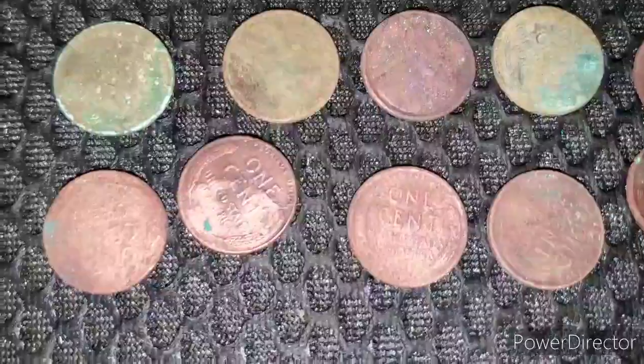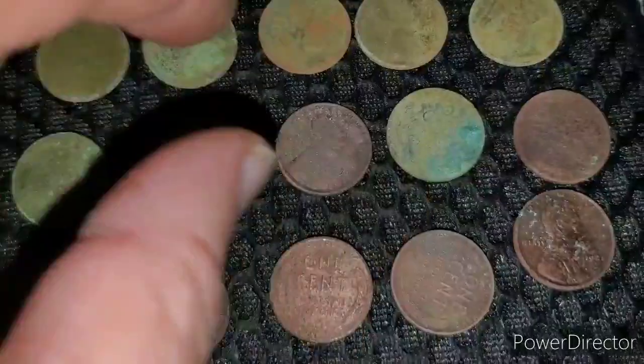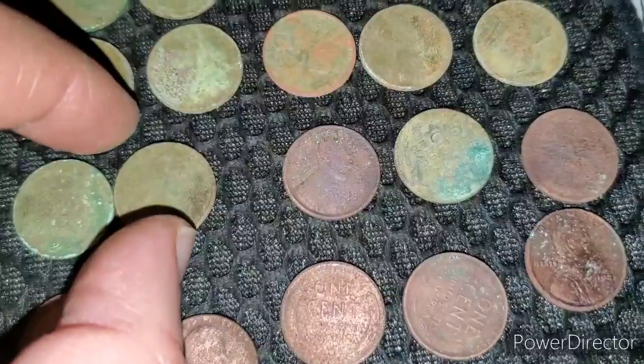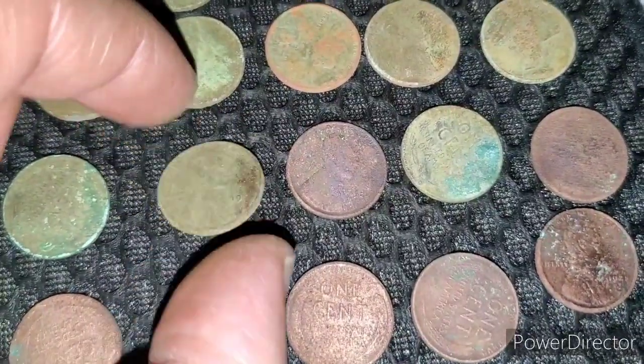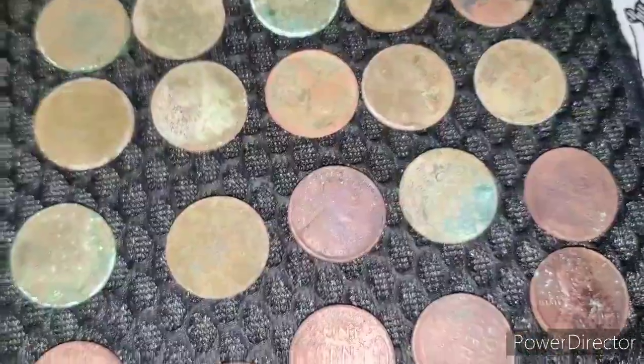And I only did electrolysis on the ones that were so far gone I couldn't see the dates. On the rest of them, I just kind of toothpicked and was able to see the dates, make sure I didn't have anything rare or valuable there. So these are just common run-of-the-mill wheat pennies.